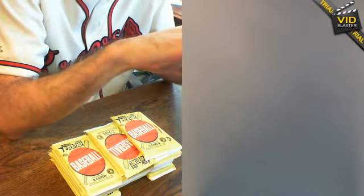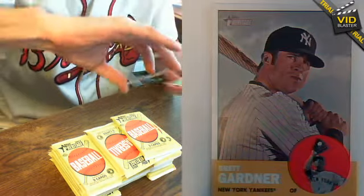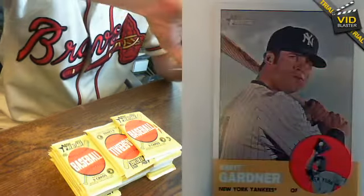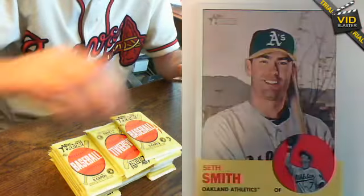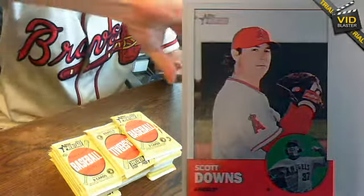Oh man, I just love Heritage cards. Brett Gardner. Seth Smith. Brett Gardner for the Yankees. Seth Smith for the Oakland Athletics. Scott Downs for the Angels. Jim Thome for the Phillies.